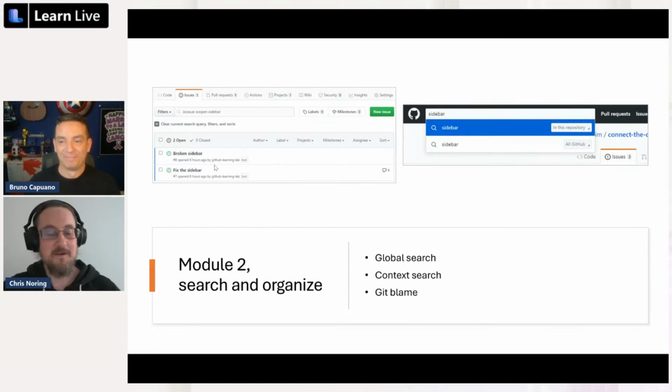For sure. So in the second part of this session, we'll talk about how you can search and organize your project a little bit more, because now you've learned about pull requests and how you can collaborate. So you don't need to be on the phone with someone. Chris doesn't need to talk to Bruno directly unless he wants to, which I do, and I will probably do it anyway. But as Bruno mentioned, what if you're in different time zones that don't make sense? You might need to have this async conversation.